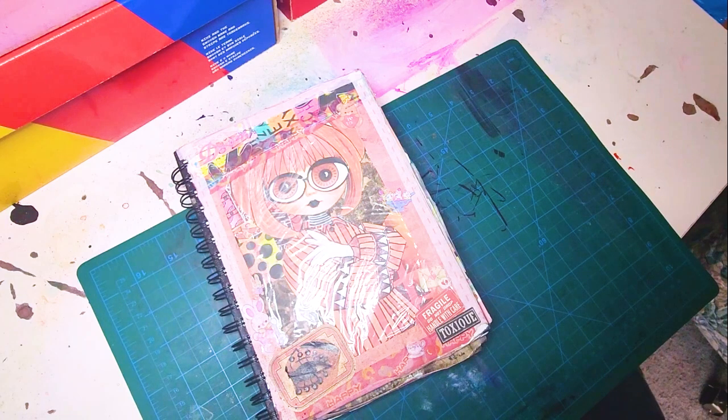So folks, we got another sketchbook tour to do today. This one is something I recently finished back in like early April, I think. This one actually, I was surprised.